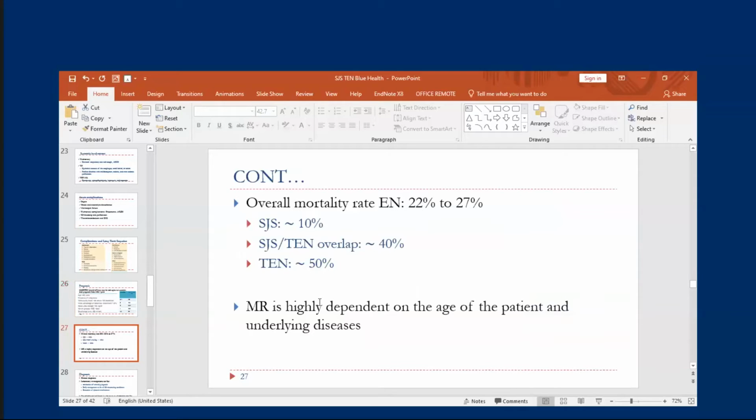Generally, the mortality rate for epidermal necrolysis reaches about 27%, but specifically for SJS, some say it's 1 up to 5%, but it can reach up to 10%, and for the overlap about 40%, and those who develop TEN will have around 50% mortality. But this mortality rate depends on different factors like the age and the underlying disease the patient has during the onset of SJS and TEN.